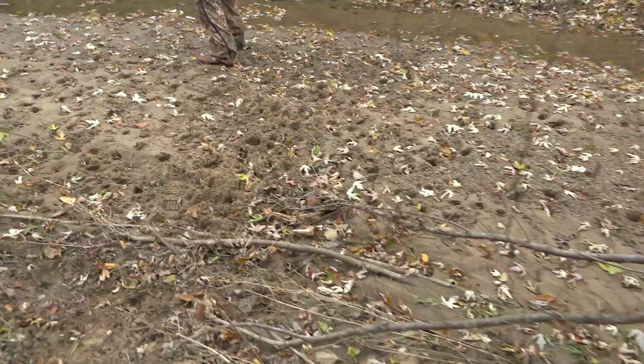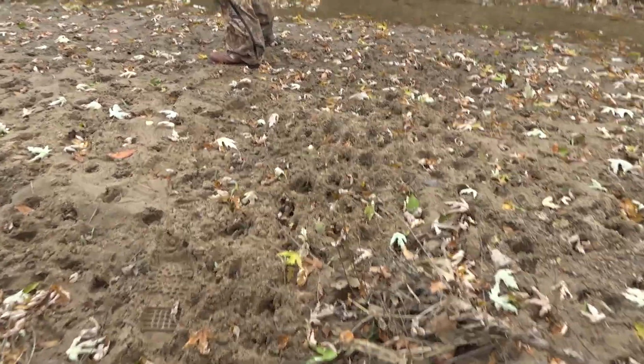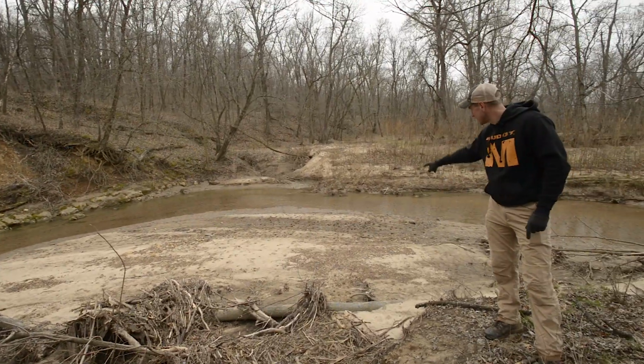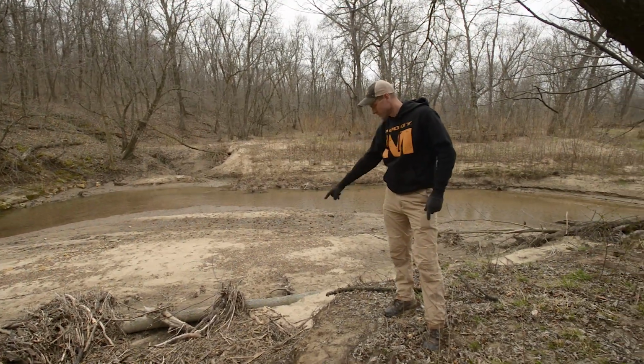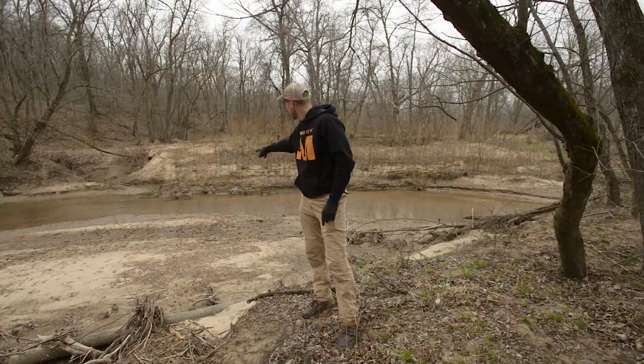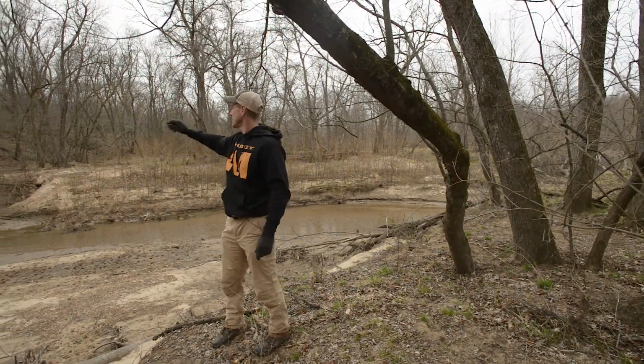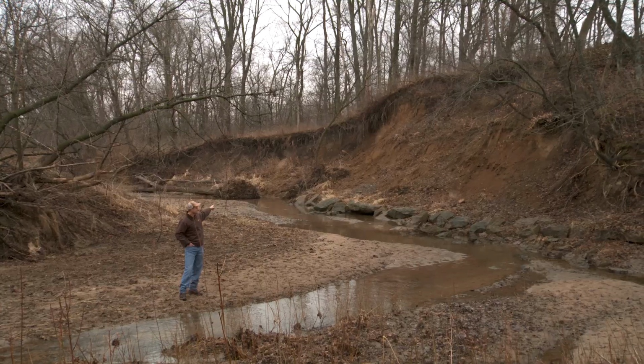And there are a lot of crossings on creeks. That's one thing that you're going to want to look for, because those are super easy to find, pretty easy to hunt, and they're well used during the rut. But not all crossings are the same, because the more deer you compress into one spot, the better. So I like the ones that are on the middle of an S-curve.